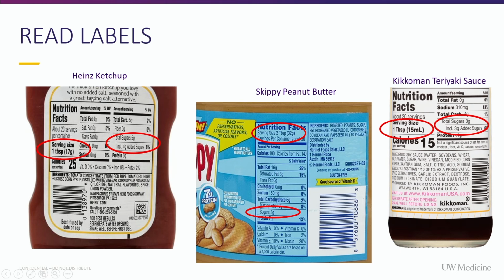Here's an example with ketchup. 1 tablespoon of ketchup is going to be 4 grams of added sugar. You can compare that to other brands, and you can find some brands out there that have 1 gram of added sugar or no grams of added sugar. But it's just something to be aware of, that these added sugars are not necessarily from coffee drinks or Cokes or pastries or cookies. It can be in everyday foods that you consume, and they're adding up really, really quickly.